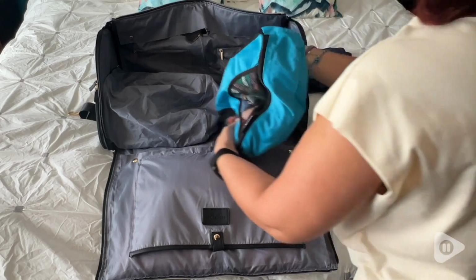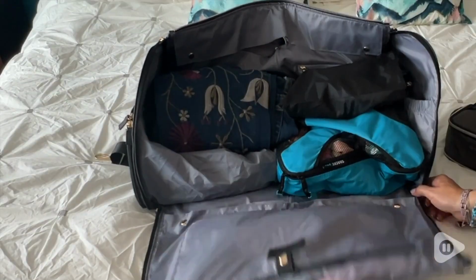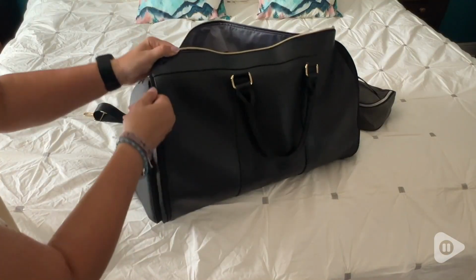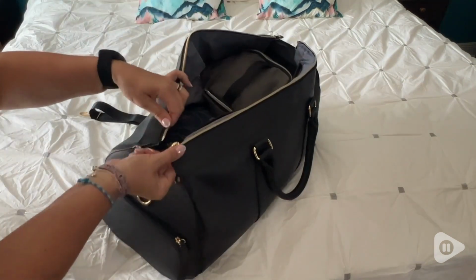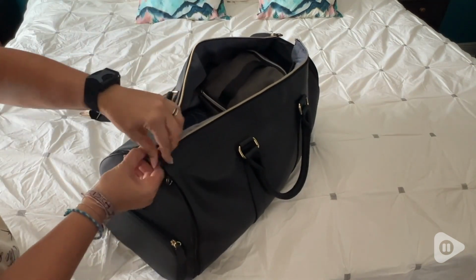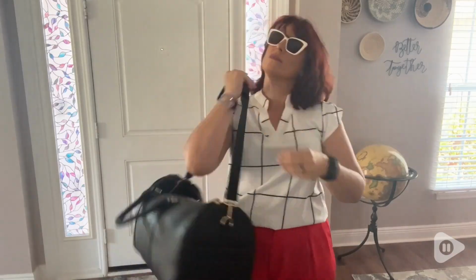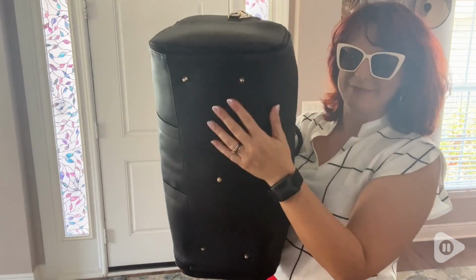You just zip it together and it becomes a duffel bag. And I was able to fit plenty inside, everything I needed for my weekend getaway. Once it's all zipped, you're really impressed with the fabric. It's beautiful and waterproof. Now it has two sets of handles. You have handles to carry it with and also a removable shoulder strap, which makes it versatile for carrying.